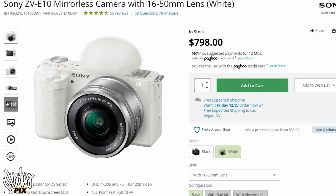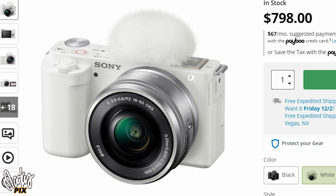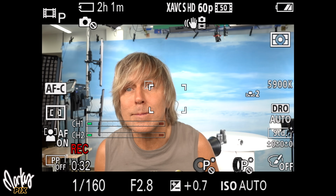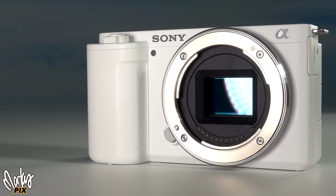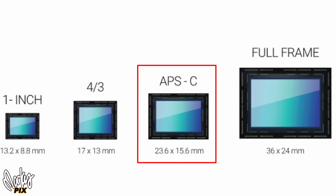When I heard about the new Sony ZV-E10, I thought, maybe I should give it a try. It's small, it's made for vlogging, I can put any lens I want on it, it has the same awesome eye-tracking autofocus just like the RX100, and best of all, it has an APS-C sensor, which is much bigger than the small 1-inch sensor on the RX100.